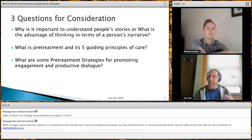of their story, their words, their ideas, their values, their culture. Now, if we don't tap into that, if we don't understand it, then our interventions can often fall flat. Secondly, what is pretreatment and its 5 guiding principles of care?